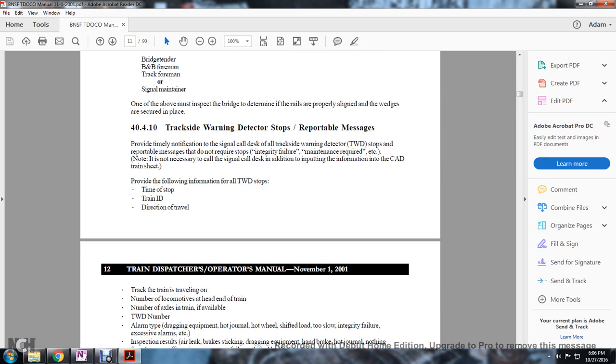44.10 Trackside warning detector stop, reportable message. Provide timely notification to the signal call desk for trackside warning detector stops. Reportable messages that do not require a stop, such as integrity, fuel, or maintenance required, are not necessary to call to the signal call desk.